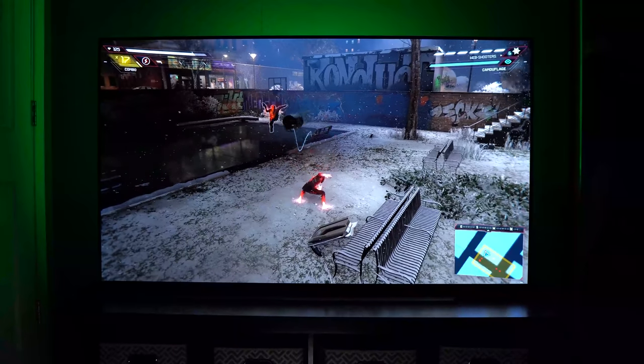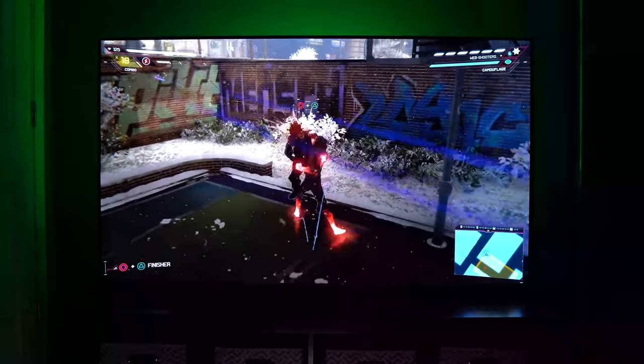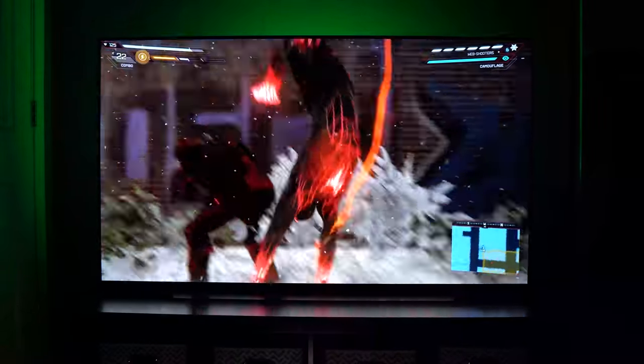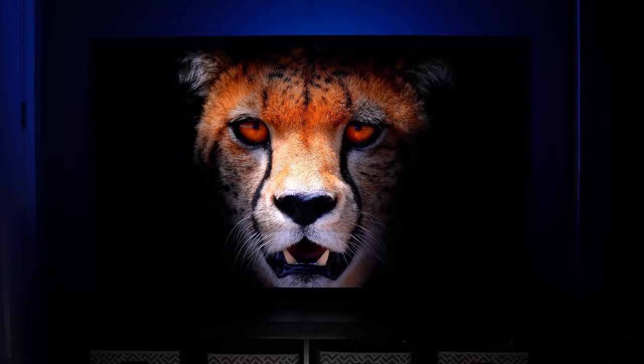So the same great features, great processing, all the gaming specs in the world, and it's the least expensive OLED on the list. So it's easy to recommend the LG C1 as the best gaming TV for most people and an overall great option because the price is so low.